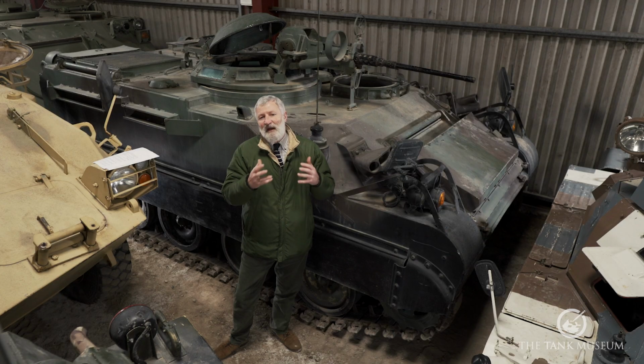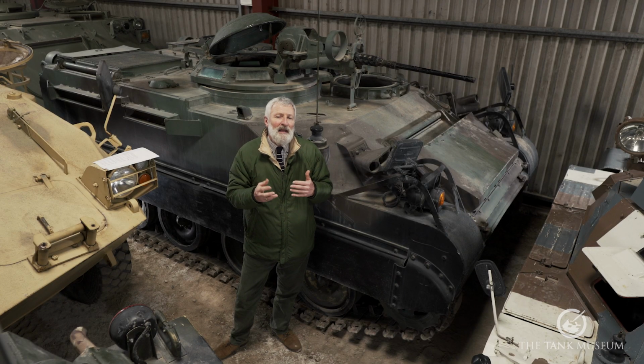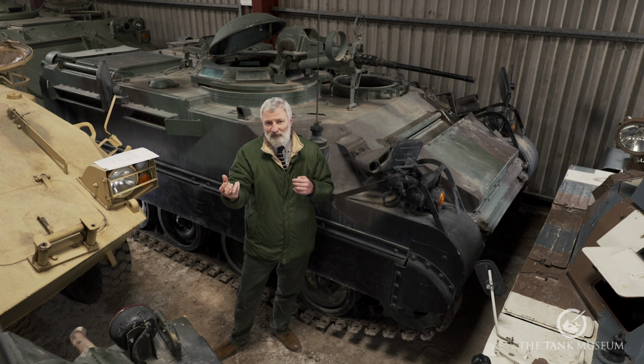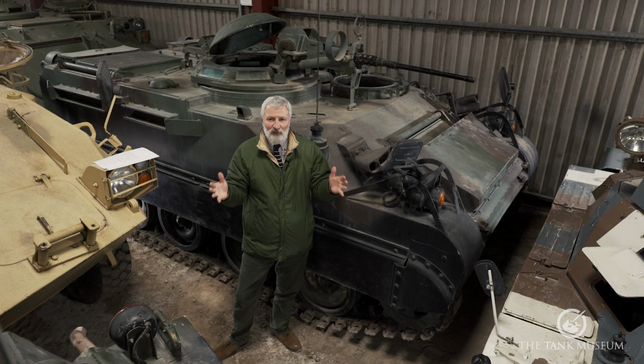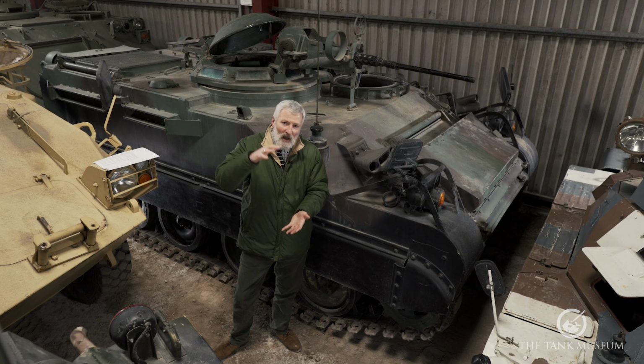Now, the Food Machinery Corporation realise there's a bit of a gap in the market here. So as a private venture, they come up with a version of their M113 that could be used for reconnaissance and scouting and as a command vehicle. And how they do that is they basically shorten the length of the M113. They end up lowering the height.